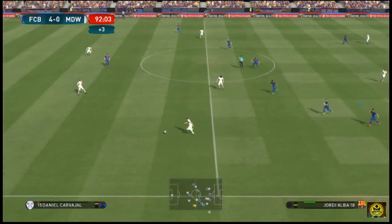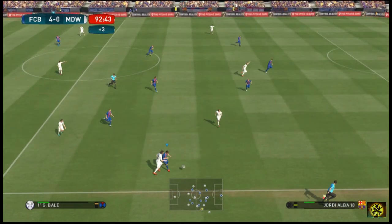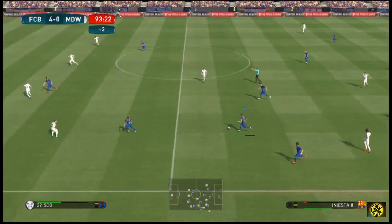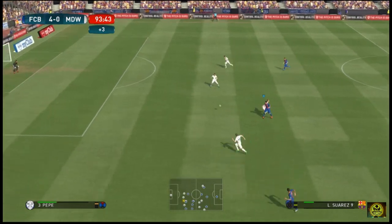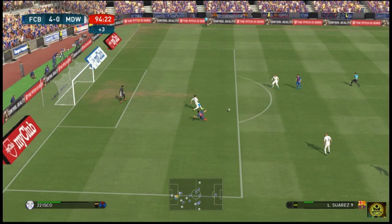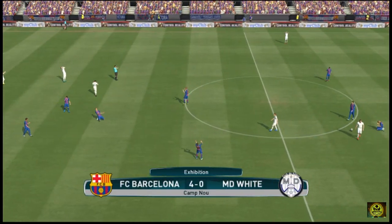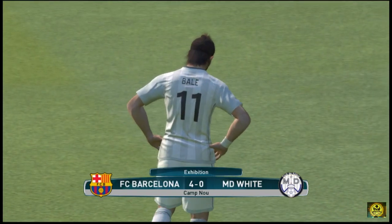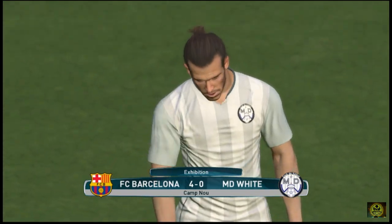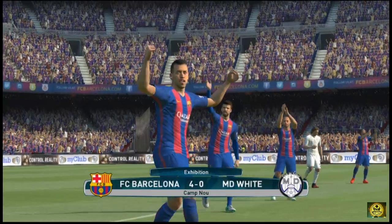Neymar. Pepe. It's come loose. Iniesta. Isco. Referee looks at his watch and blows his whistle. Barcelona enjoy their perfect day. For their victims, it is entirely imperfect. Comprehensive winners of a one-sided contest.